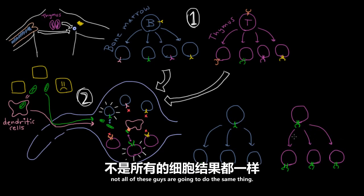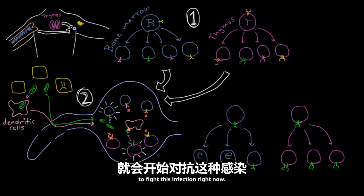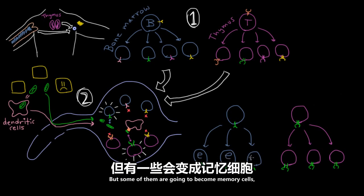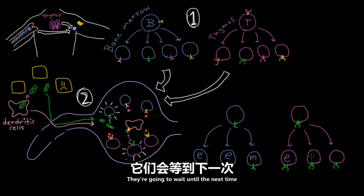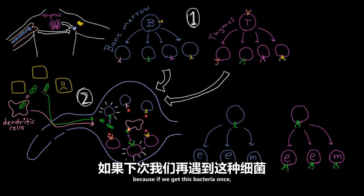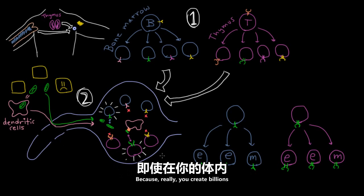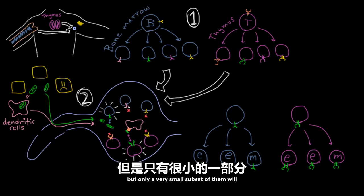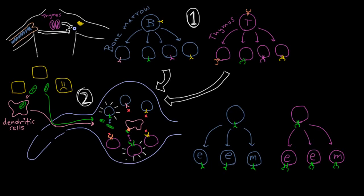And I should mention that not all these guys are going to do the same thing. So maybe most of them will become effector cells, which means that they're going to be ready to fight this infection right now. But some of them are going to become memory cells, which means that they're not going to actually fight right now. They're going to wait until the next time that this pathogen comes around. And the reason why we create these guys is because if we get this bacteria once, there's a high chance that we're going to get it again. Because really, you create billions and billions of these different receptors, but only a very small subset of them will actually end up being pathogens that you see.